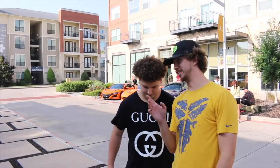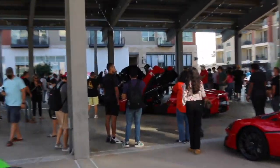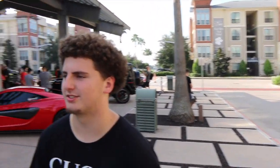What do you think, bro? They look a little too close to the cars. I feel like they're a little bit too close to the cars. I know it's like, there's a pandemic. I thought we were doing social distancing, like 6 feet, but I guess that's not a thing anymore. 6 inches.